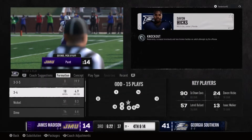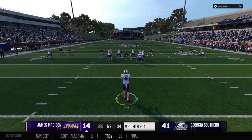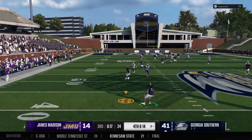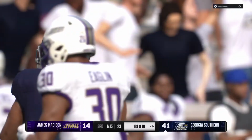3rd and long situations are really hard to convert. The defense knows it's going to be passed. The pass rushers are getting upfield. You're under pressure. You don't have timing. And as a result now, 4th down. They make the stop, and that is exactly what you want out of your punt cover unit.